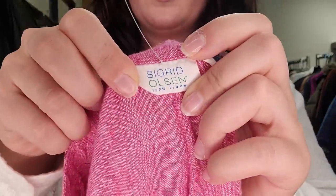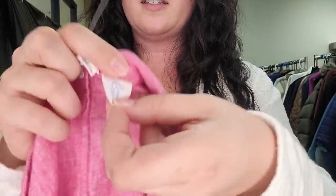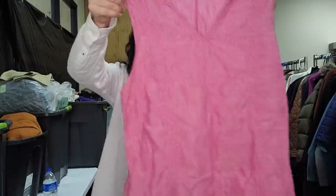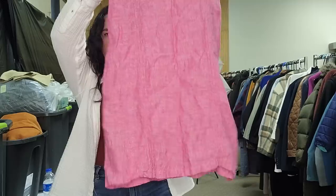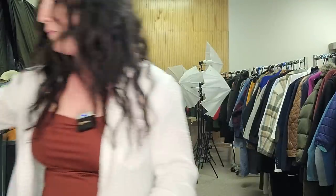This is Sigrid Olsen. I usually only pick this up in linen. This is a size extra large, so a larger size pink little mini dress. $25 for that is probably what I'll list that for.